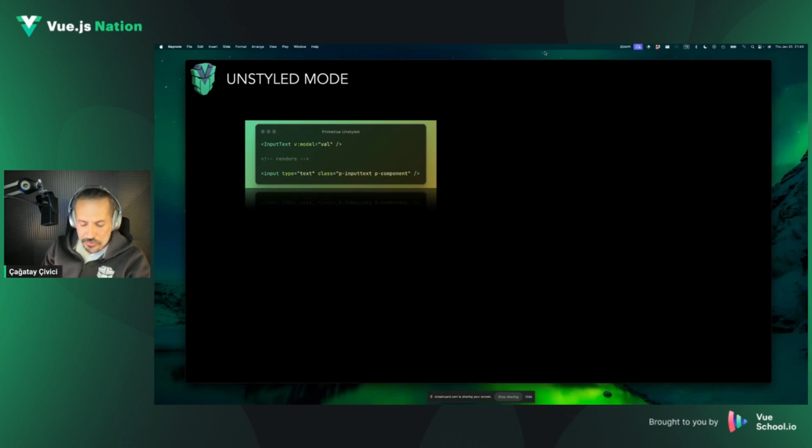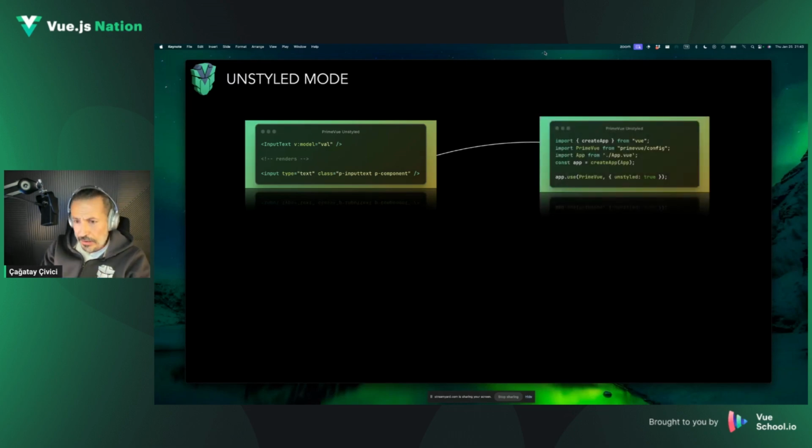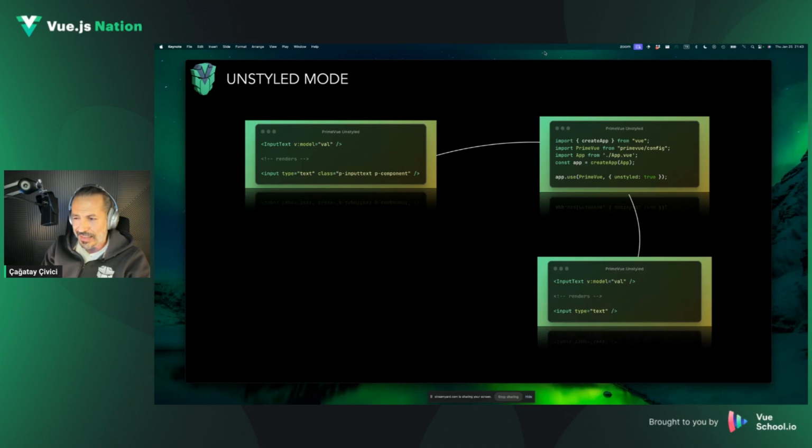This is what a usual traditional UI library does. If you set unstyled to true, then you just make it transparent, but it's still functional. The functionality and accessibility is there, but the styles do not exist. So you don't need to go through the documentation, learn about CSS style classes, try to override them.